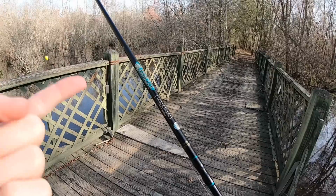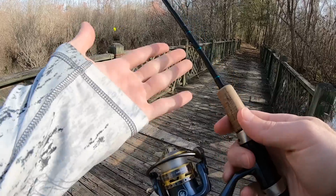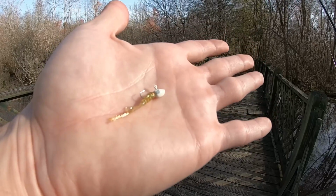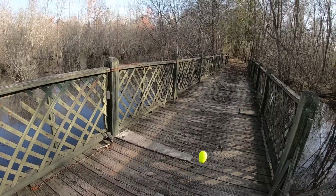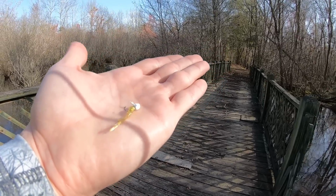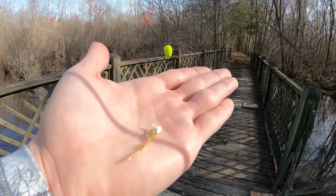Let's get to it. Today I got my 6 foot ultralight St. Croix Premier rod. I got a Fluger President reel and I have 4 pound test P-Line fluorocarbon. Down on this end I have a tiny Euro Tackle tungsten jig head with a Euro Tackle Glider soft plastic bait. And then right above that I have a tiny float. When I'm fishing and exploring new water, I like to start out with a finesse setup like this. Pretty much any fish can get this in their mouth and we should be able to catch them. That way we can see what's in here and if there are any fish in here.